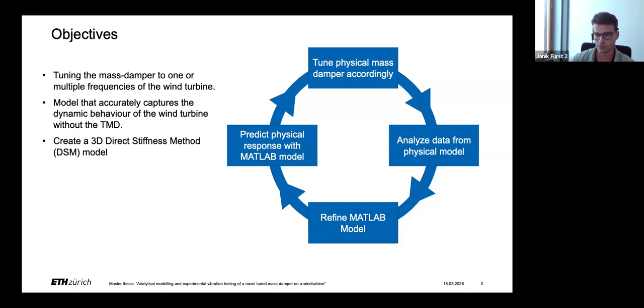To actually tune the damper, we had to go through the ongoing cycle on the right in the slide. And our goal was to enhance the whole process by focusing on the step of predicting the dynamic behavior of the turbine itself.